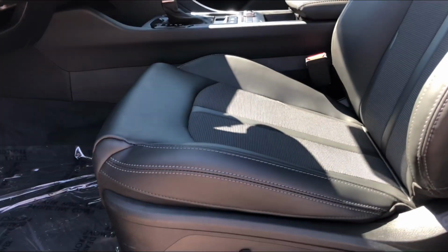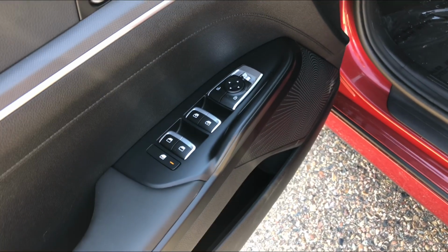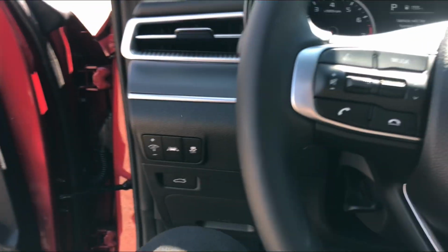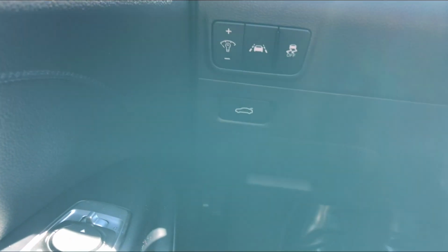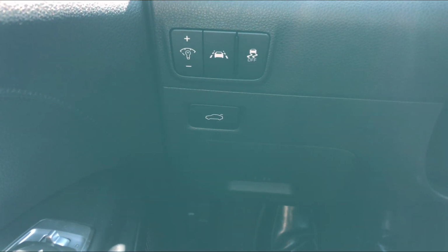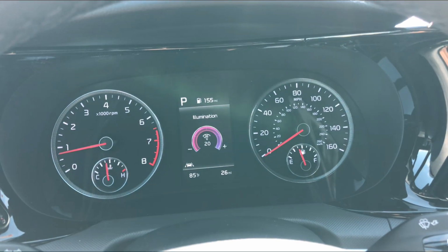With the GT line package, you do have the electronic seats for the driver, and then you have your controls there, your window locks, door locks, mirror controls, all right there. And then getting into the vehicle, starting right there on the left, you have your lane keep assist, your illumination button for your center console. So when you press this guy, it will illuminate your center console.